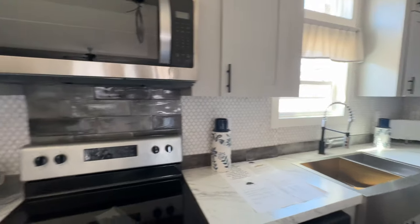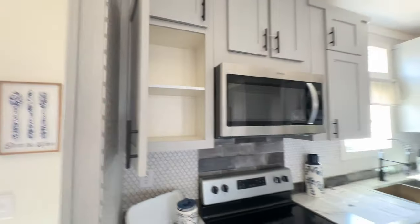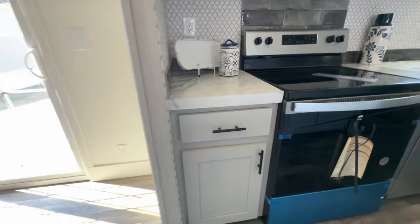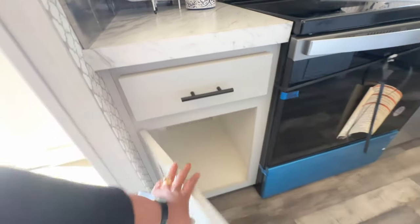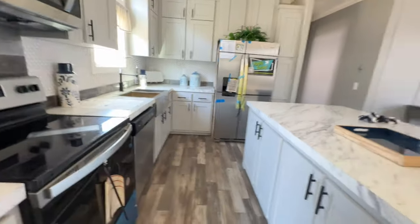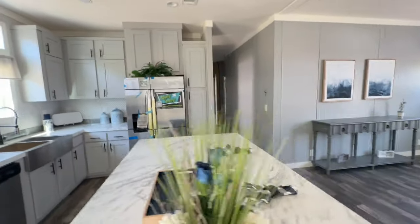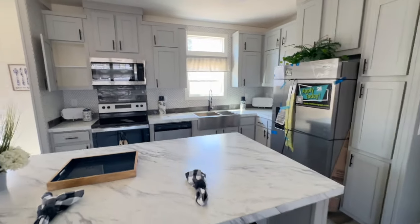Love it. You've got a window that opens over there. And then you've got upper cabinets with smaller cabinets on the top, and then you have a drawer and cabinet on the bottom. And that extends around here. You've got 4 cabinets here, and then you've got storage around the refrigerator. So how nice is that?